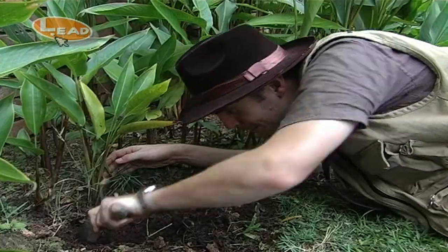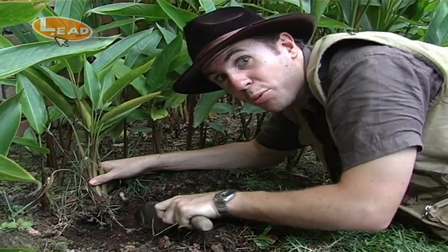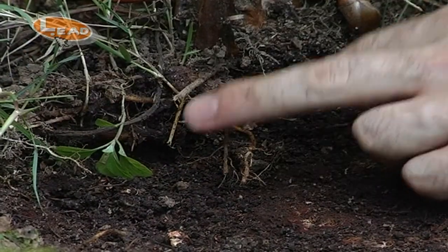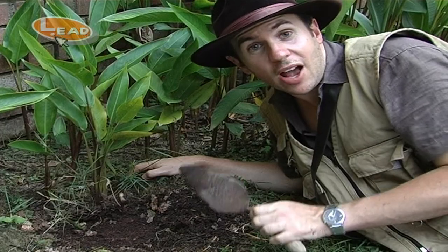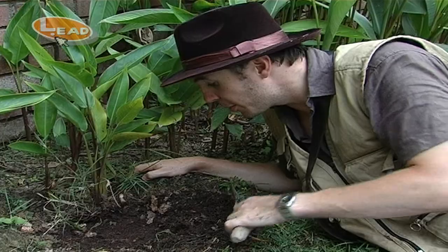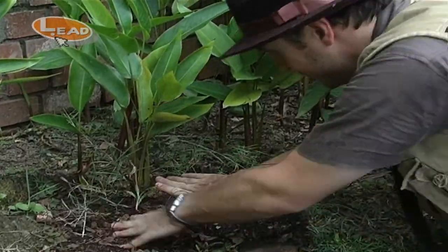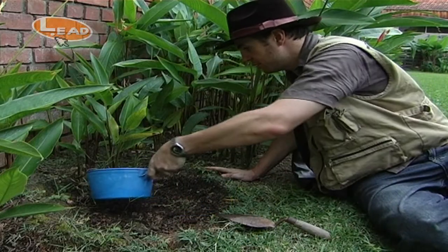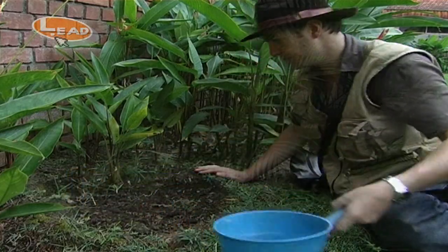In order to show you the roots of the plant, I'll have to dig up the earth. Aha, the roots. They hold a plant firmly in the soil, as well as help to absorb water and mineral salts from the earth. We'll now have to put the soil back carefully so the plant won't become wobbly. And now we'll water it a bit. It's good to water plants regularly. They get thirsty just like us.